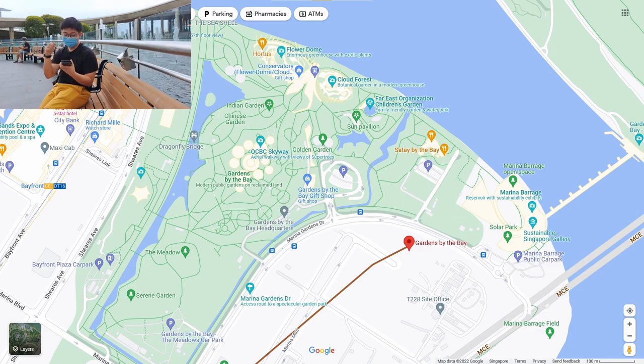If you are on the Circle or Downtown line, you can get off at Bayfront Station. And if you are on the Thomson East Coast line, you can get off at Gardens by the Bay Station. Okay, so just as I mentioned about Gardens by the Bay being the only station along the TEL to have a Malay name, that brings me to the new MRT map. So let me open it up to see what the changes are.